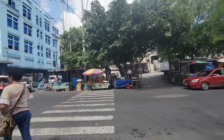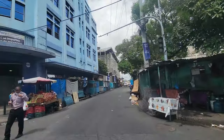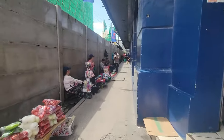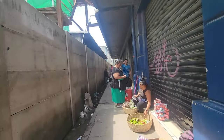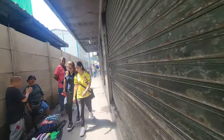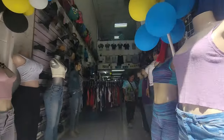Okay. I need to find my way to my bike. I believe it's going to be this way. Let's follow the construction trail back. What a great name for a store here. Madness. American clothes. Madness. Wow.